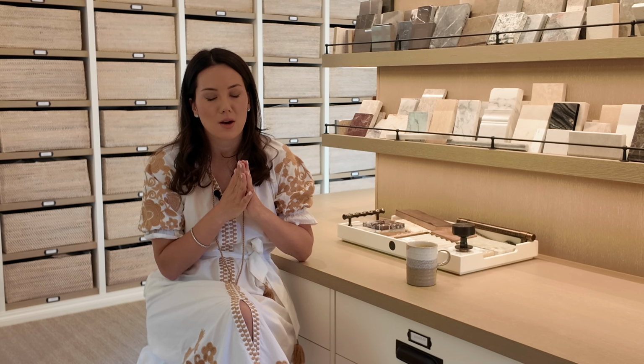So it's really important, check your fabrics and your finishes either on site, in different light conditions, or certainly under artificial light and natural light too.